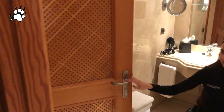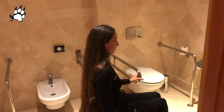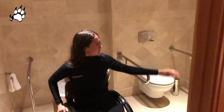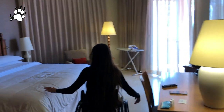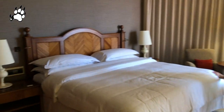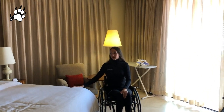And then over here we have the toilet with a bidet. You can actually call someone while you're on the toilet, if you maybe get stuck, or maybe you need toilet paper or something. Okay, so then we have a room with a king size bed or queen size. No, this is a queen size bed. And this is where we will be sleeping.